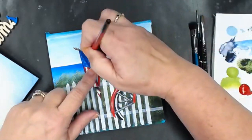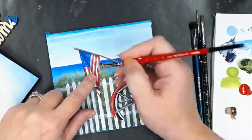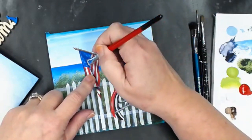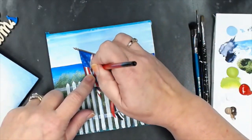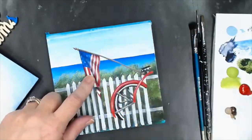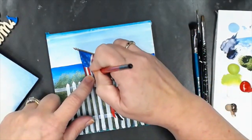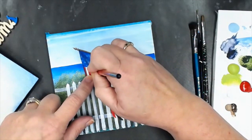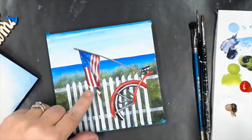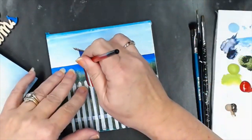Where the flag will pop out. Let's do it down here, right here where it pops out this way, towards the center. Do the same here. It can be wider at the bottom, narrower at the top. Okay, next I'm gonna go onto the center of this one.